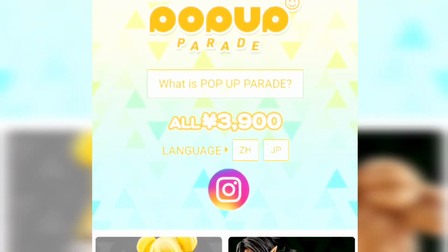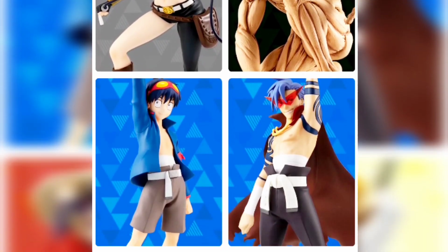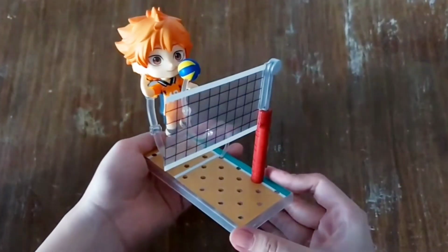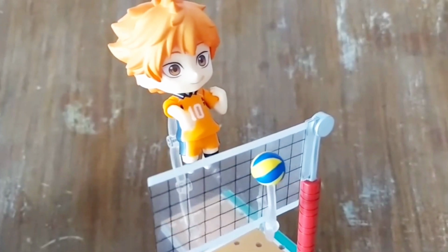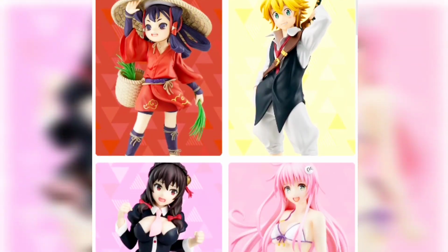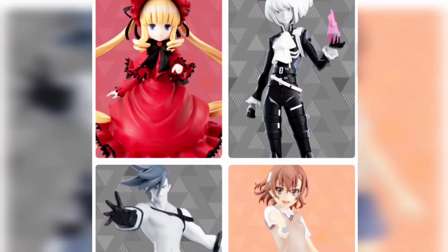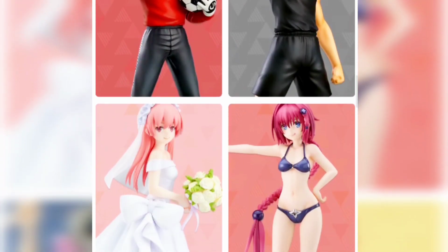For those unfamiliar, Pop-Up Parade is a new line by the Good Smile Company, which is responsible for really cute figures like Nendoroids and Figmas. All of these have articulation, amazing paint jobs and really well thought out designs, meaning they are a bit on the pricey side. So with Pop-Up Parade, they decided to do something completely different. These are standalone figures with no articulation. They still have the signature great paint job that they're known for, but they're really known for value for money prices.